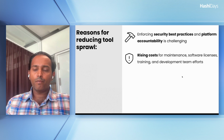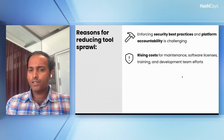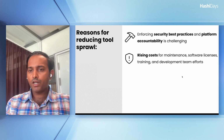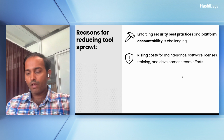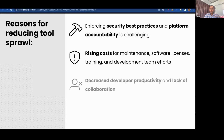And then because of duplicate platforms, in some cases we have duplicate licenses. This raises costs. And at the same time, the teams independently have to manage the platform, for example in terms of the infrastructure and application, so there are rising costs of maintenance, and the development teams' efforts are wasted. So productivity is wasted heavily. Instead of writing the actual business logic or business code, the teams spend effort in managing these shadow IT platforms, or again, the shadow IT HashiCorp offerings. So it hurts developer productivity.